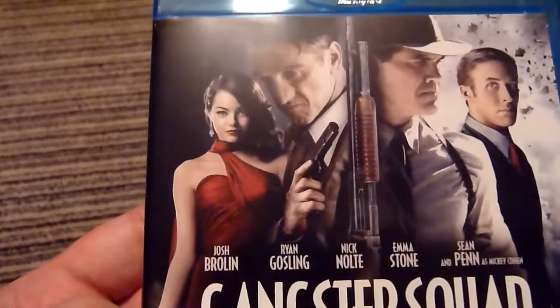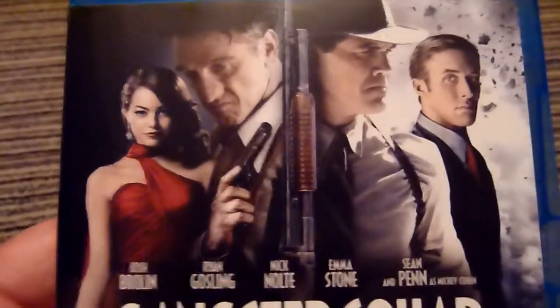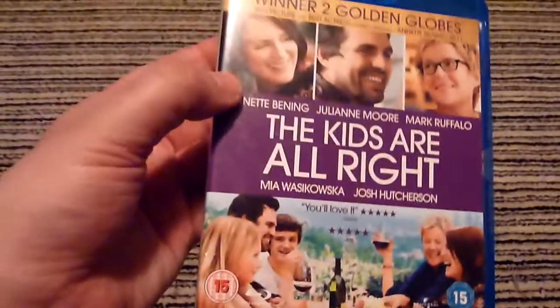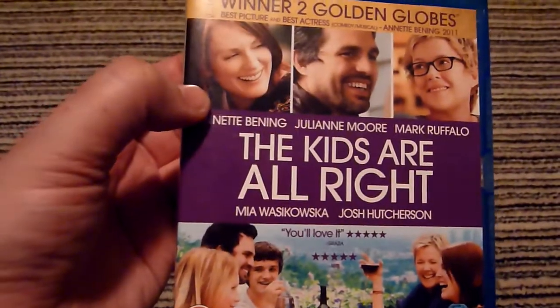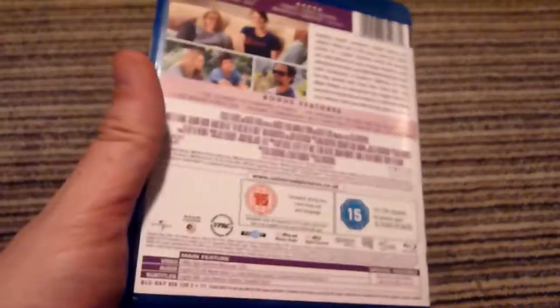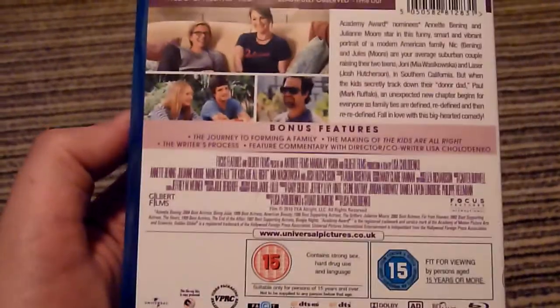Okay, another Ultraviolet copy there. It's got Josh Brolin, Ryan Gosling, Nick Nolte, Emma Stone, and Sean Penn. And the last main one of these is The Kids Are Alright. It's got Annette Bening, Julianne Moore, Mark Ruffalo, who played the Hulk in the Avengers movie. Again, this was another cheap title, like many of the other ones I've shown you. It's from Amazon.